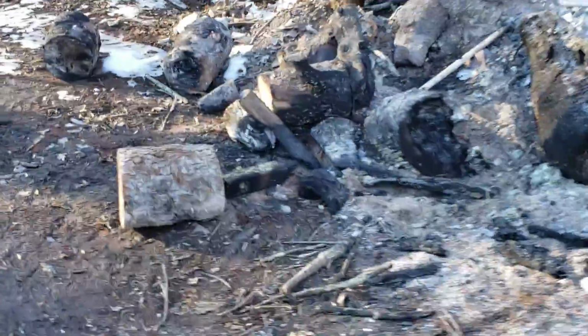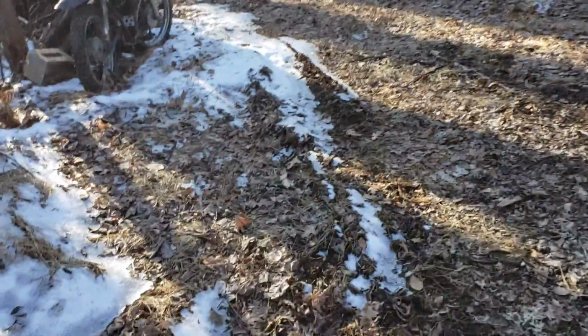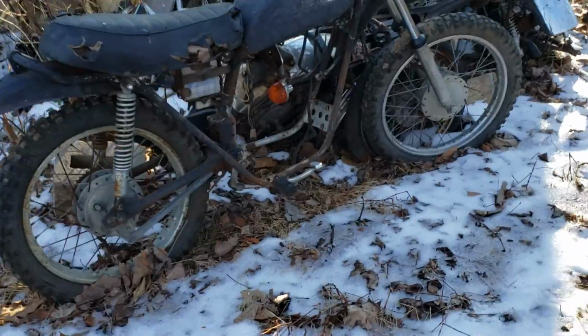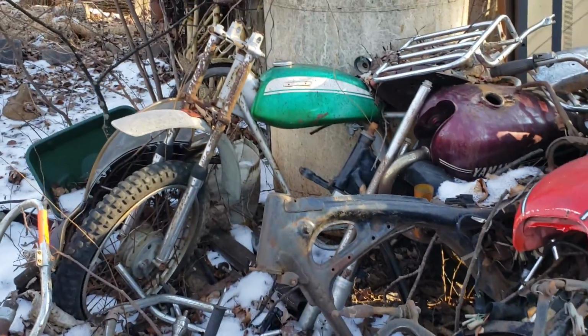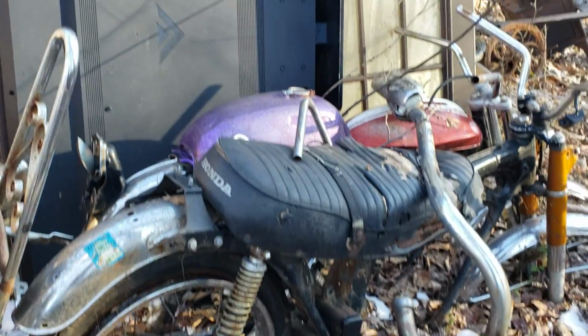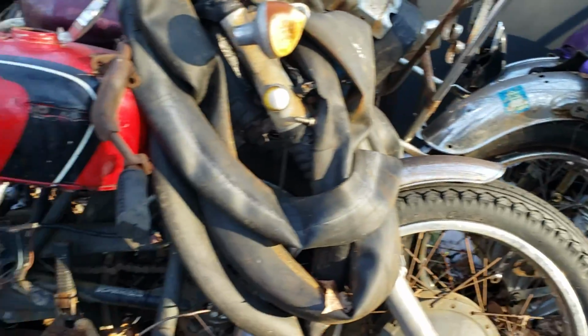Here's another Kawasaki. So out back behind the wood pile, he's got a stash of old bikes too. Well, looky here. That looks like an SL frame right there. Maybe a 175. And looks like another 175 tank and frame back there. That looks like a 350. The graveyard. But I'll tell you what, I'll come out here and I'll find a part that I need. Absolutely. Yeah, I don't throw anything out.